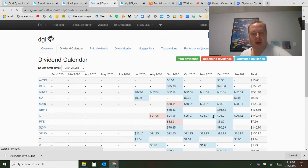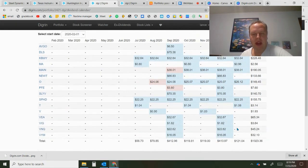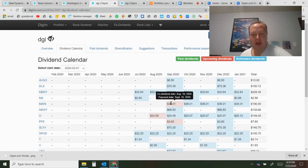Dividend calendar will show when you get paid in your dividends. Estimated dividends are all based on what the current yield is. If there's any new news, it'll update it automatically. Upcoming dividends have already been declared.